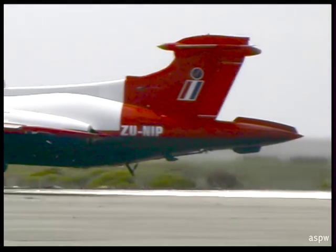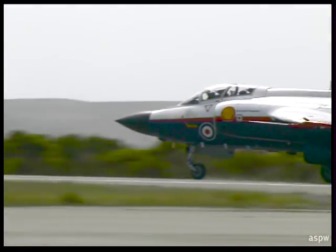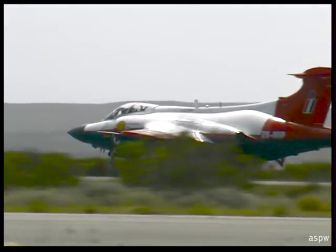I mean, a Buccaneer is as different from a Hunter as anything. It's a low-level strike attack machine, so for whizzing around low-level in the mountains and doing low-level work, the Buccaneer is just simply unsurpassable. 2 huge Rolls-Royce Spey engines, huge endurance, and also phenomenal maneuverability at the kind of weights we're flying at it.